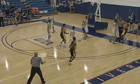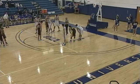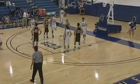Cobble's so quick he almost fooled himself that time. Tom Summers picks up a blocking foul on the far baseline. That will be his second, and they will get him out of the basketball game. Evan Sudis is quickly off the bench. He's going to go in for Tom Summers. Summers is out with 2 fouls and 2 points, and Sudis is back in scoreless.